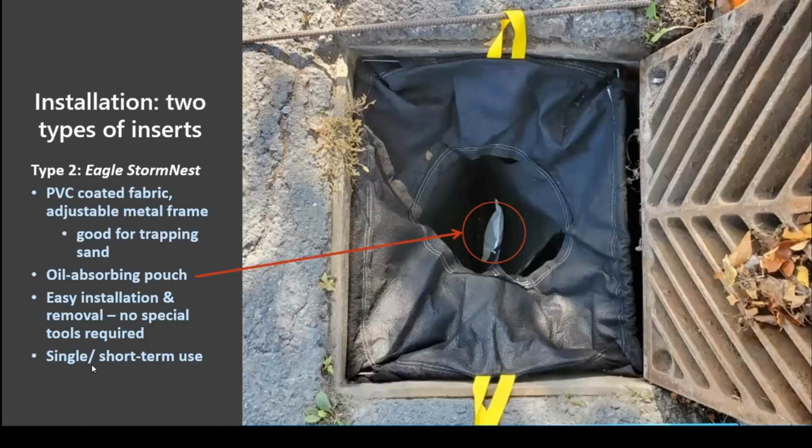So the second type of trap that we've been using is called the Eagle Storm Nest. So it's a PVC coated fabric with an adjustable metal frame, and it's good for trapping road sand. Now that can be a bit of a problem because it fills up faster than the litter traps. But if sand, specifically road sand, like from winter sanding in parking lots and along streets, is what you're interested in, then these fabric traps are pretty good. It also comes with an attached oil absorbing pouch built in.